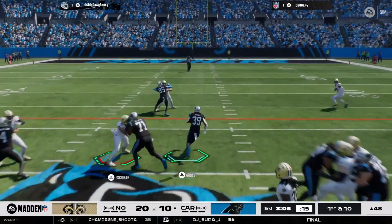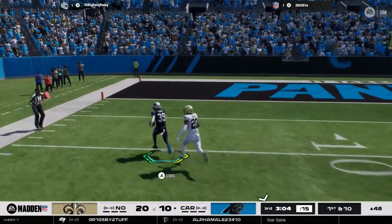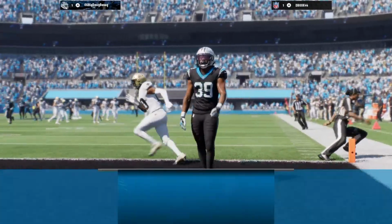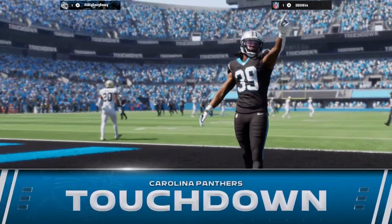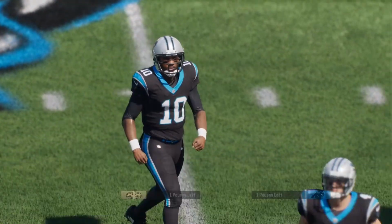On 1st and 10, here's Gibbs. And he will get into the end zone. Jahmyr Gibbs. Touchdown, Carolina.